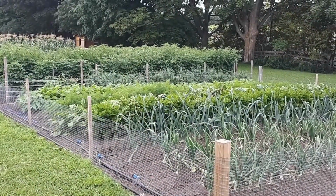Everything looks nice and full and beautiful. And I will follow up with some videos of the problems that we had with some of our things, so stay tuned for those videos. But today I thought I would do a bit of a property and garden tour. So I thought I would start with the vegetable garden first. So here is our vegetable garden.